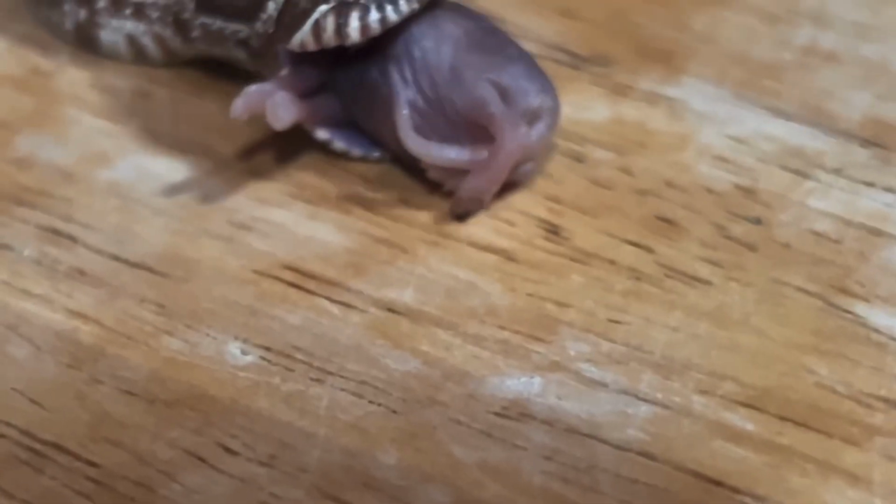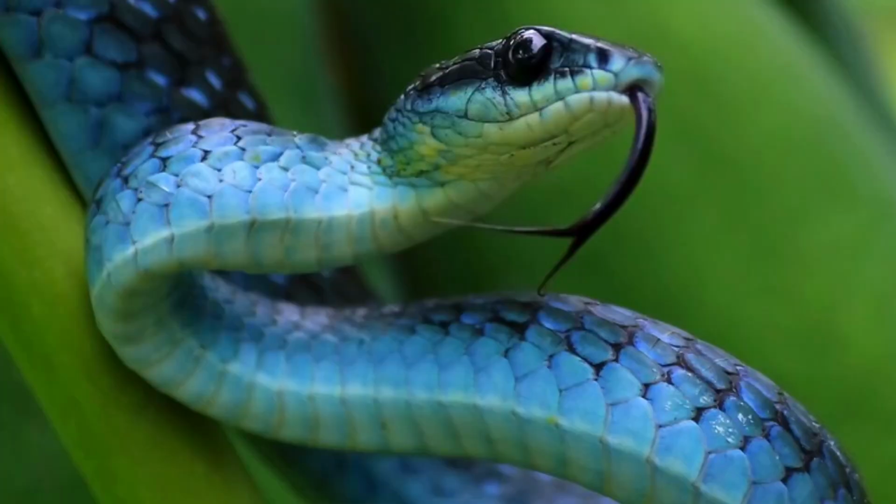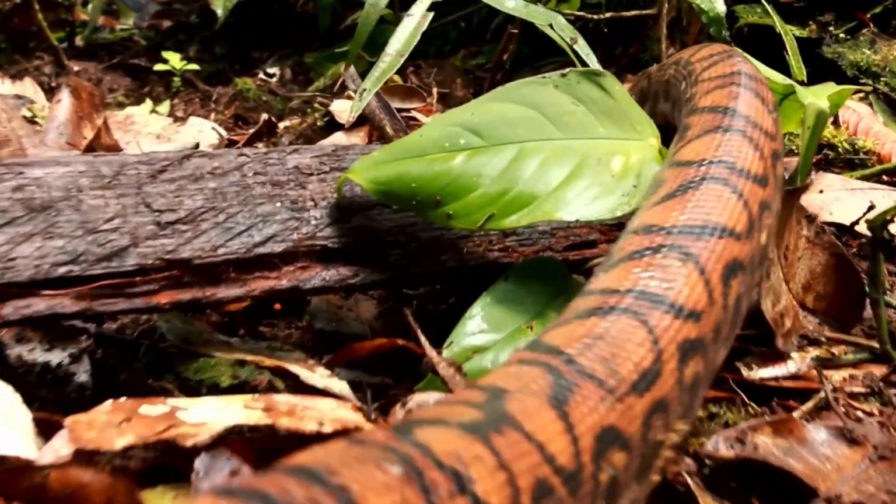But I'm not sure if they're actually rear-fanged venomous or not. It sounds like they might be, but I don't think they are. They can get up to about 5.5 feet, and when threatened, they will musk all over themselves. I've had king snakes do that. I hate it. That's why I love ball pythons and boas more than that.